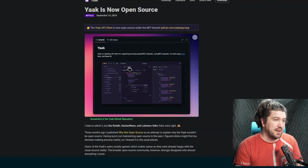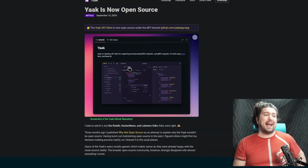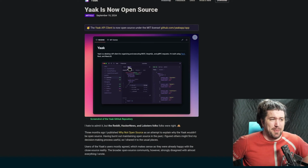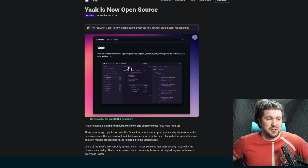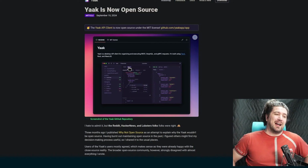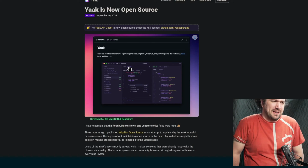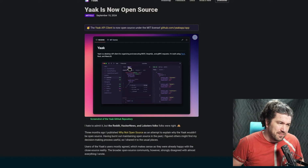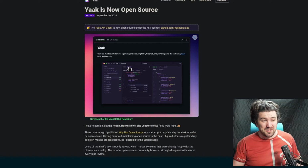Okay. Well, cool. Yak is now open source. It's a desktop API client for organizing and executing REST, Graph, and gRPC requests. It's built using Tauri, Rust, and React.js. This is pretty cool. I'm going to have to give it a try. I've used Postman, and this looks cool.